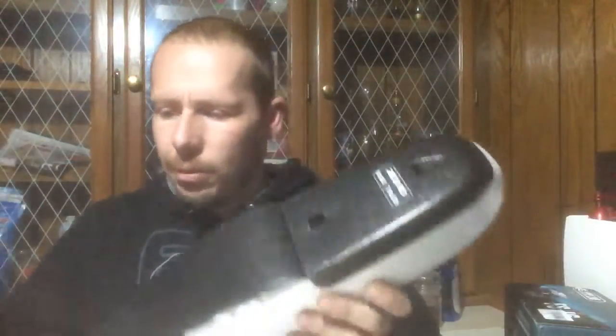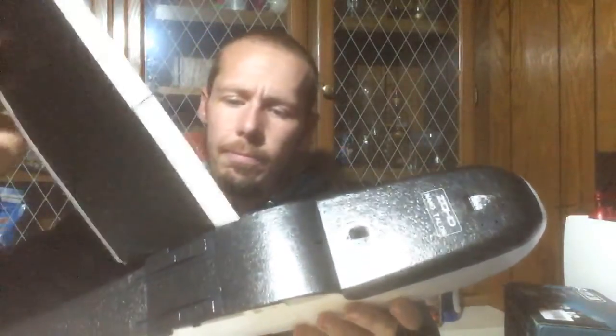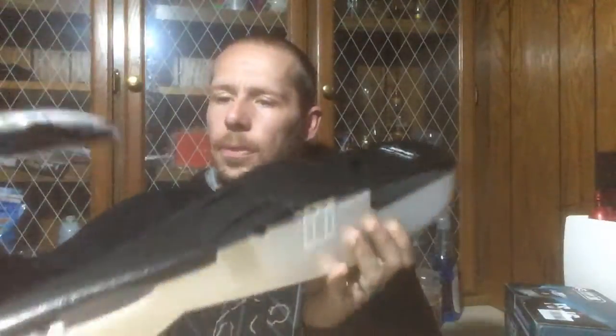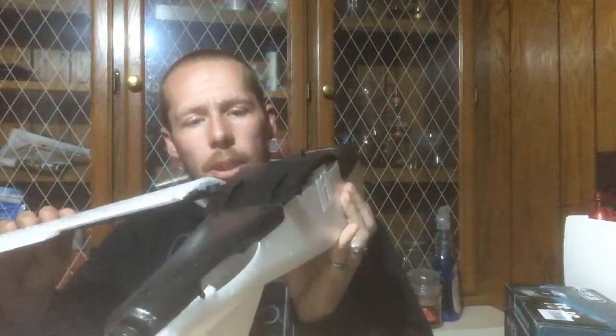That's not going to match up. Take this, try this one. It's not going to match up. It has to be black. The picture has to be wrong. Or wait, no, here. Okay, so black underneath. Put that in there. Put that in there.